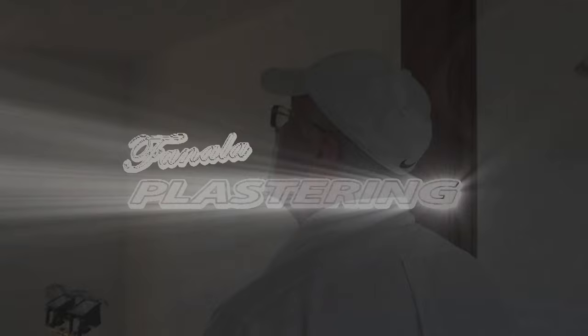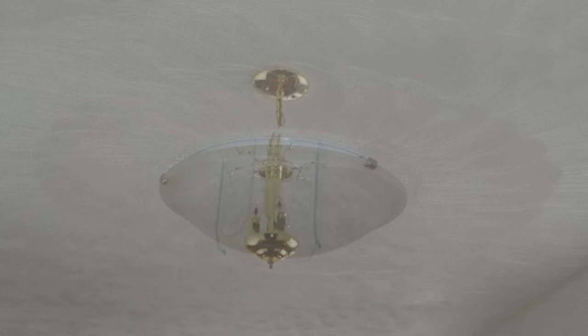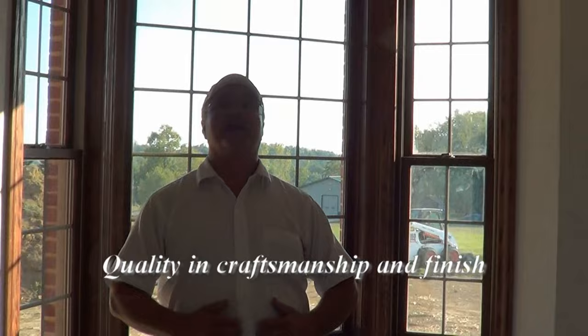This is just a standard ceiling. I like to decorate all my ceilings just like this. At Fanala Plastering, you don't even pay extra for these decorations. A lot of plasterers in the business will charge for every decoration that they do. But here at Fanala Plastering, we don't. Our motto is, we don't want to work for you, but we would love to work with you. And by working with me, this is the quality of room and house that you get.